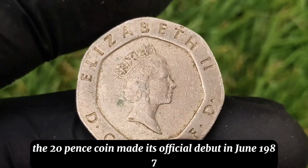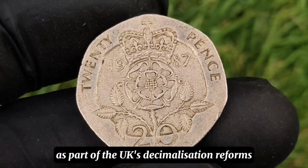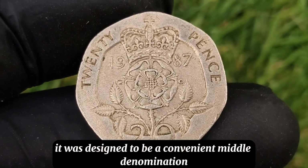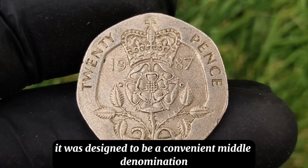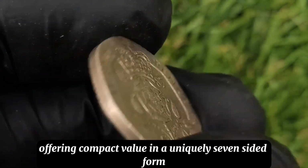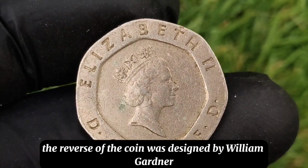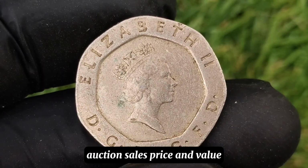The background: the 20p coin made its official debut in June 1987 as part of the UK's decimalization reforms. It was designed to be a convenient middle denomination between the 10p and 50p coins, offering compact value in a uniquely seven-sided form known as an equilateral curve heptagon. The reverse of the coin was designed by William Gardner. Auction sales price and value.